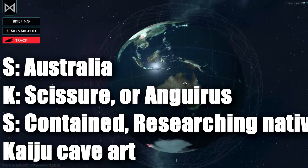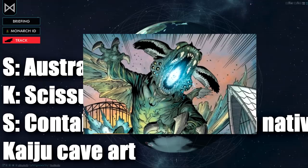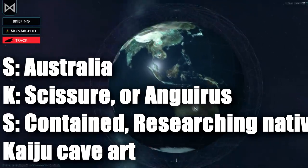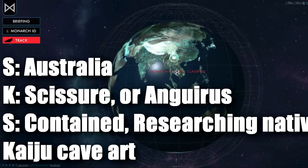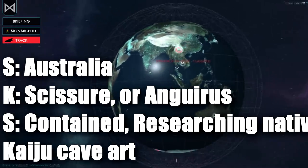Australia. Australia has to either be Angus or Scissor. Yes, I know, Scissor, right? Okay, so researching a native kaiju, cave art, and it's contained. The reason why Australia is kind of hot is because it's been in other movies. That's right, it's been in other movies, and Monarch has a containment facility there, and Monarch has appeared in other franchises, you know, wink, wink, nudge, nudge. So, also both owned by Legendary.